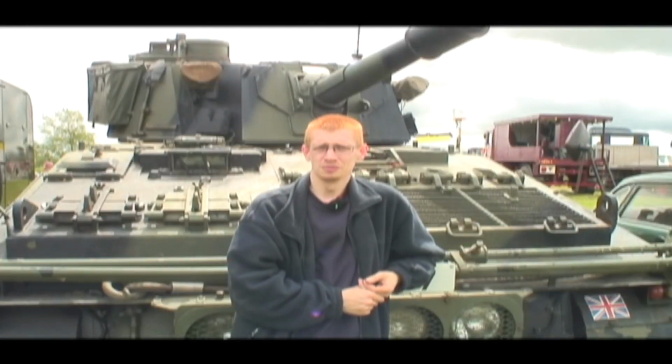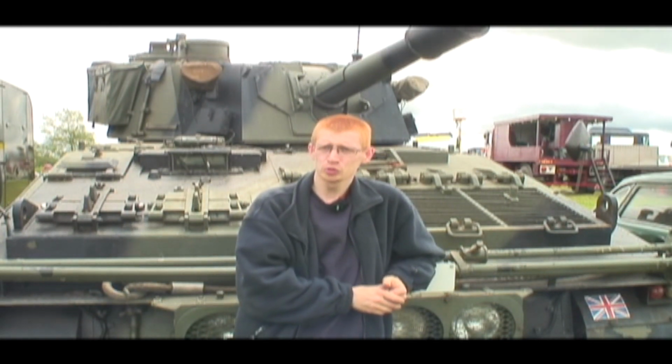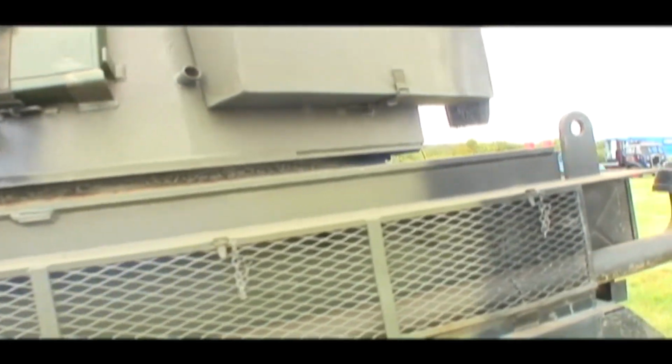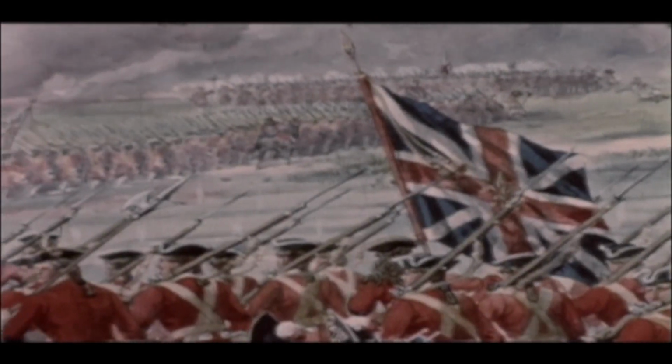You take a vehicle that has come out of service at the end of its service life and you put it back into a condition where it was as it was in service and take it out and allow people to enjoy it. Nice for charity fundraising, for British Legion events with poppy appeal, and just good to allow people to see. Having mobile field artillery goes back centuries.